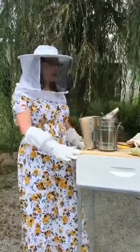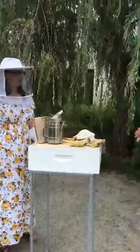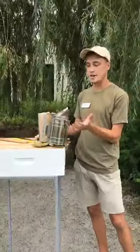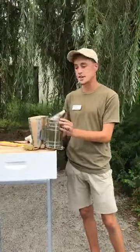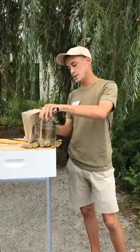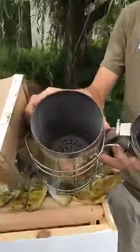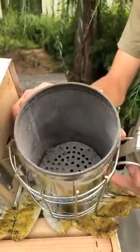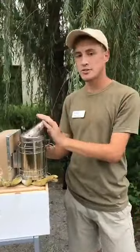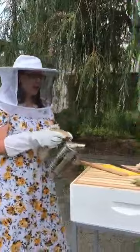Okay, so I have my bee veil and my gloves. Perfect. This is our little setup here. This is our hive. Tell me about this. So this is our other classic beekeeping tool. I use this every time I go into a hive. This is our smoker, of course. I will light it up on the inside here with some twigs and leaves and newspaper if I have it, just to get it lit and shoot smoke out the top. You just squeeze it like that and go over the hive.